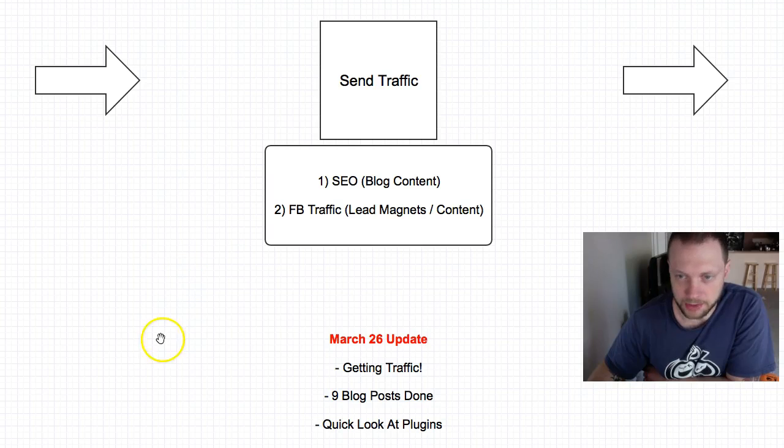So it's automatically going to be catching traffic for SEO purposes, which we are starting to show for some keywords, not necessarily page 1. We are page 1 for 1 keyword already, though it's not a super high volume one. But bottom line is SEO and blog content, and then I put Facebook traffic here, but really social media traffic is the second part of the strategy for traffic. And I said it's a combination of lead magnets and content.